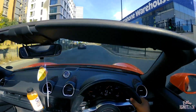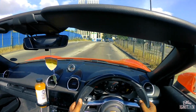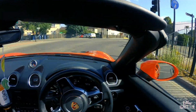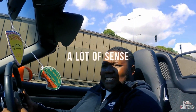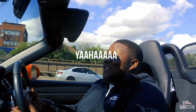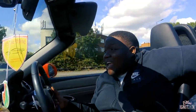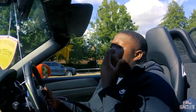Oh! Yeah, no. And it's a convertible, which makes a lot of sense because you have this. You have that turning petrol into noise. The engine is right here. The engine is next to me, it's right behind me. And that's the point of this car.